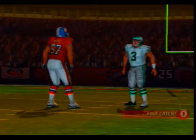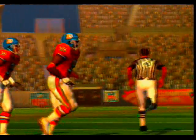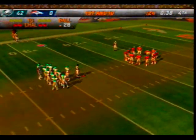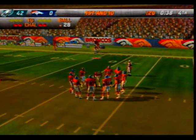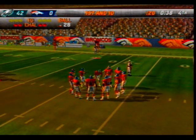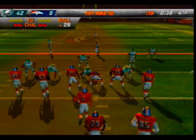Won't take a chance trying to return this one. Fair catch made at the 28-yard line. First ball on their own 28. Ball on the 28-yard line.